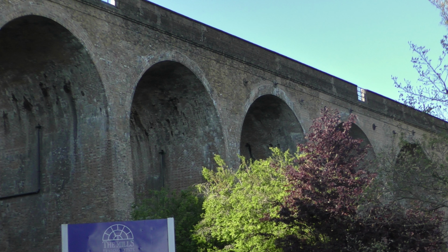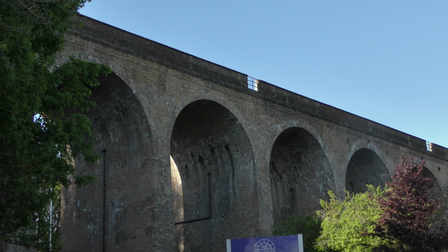They come close, they bombed round it, they got near it, but they never actually hit it and never took it out of action. So this viaduct kept moving tanks, guns, military personnel, ammunition and everything right through World War Two. And in World War One, this would have moved a hell of a lot of stuff as well.